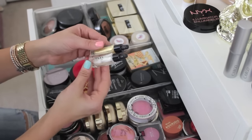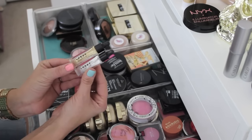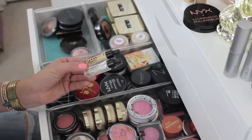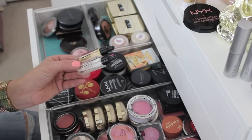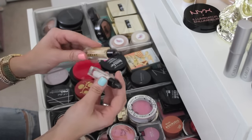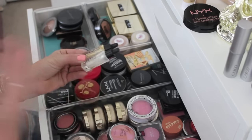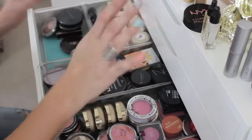I have these two Lorac 3D Liquid Lusters. I don't think they make these anymore. I'm pretty sure they discontinued them. They're really neat though. One is gold and one is silver. And you kind of just tap it on your lid or as a highlighter. And it just gives you this really pretty glow and sheen. But they're kind of weird, and mine are starting to dry out. Oh crap. I'm probably gonna have to get rid of them because they're super old, but I don't want to because they don't make them anymore and they're so pretty. Okay, I'll decide on them.